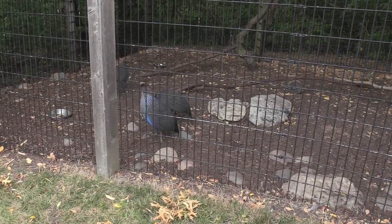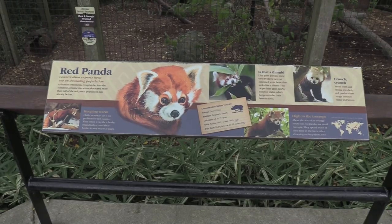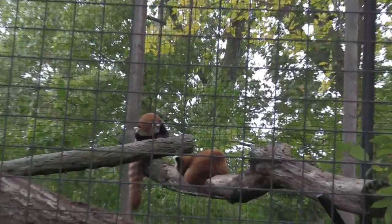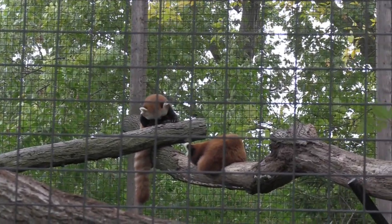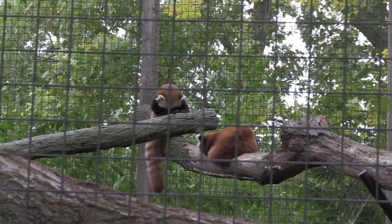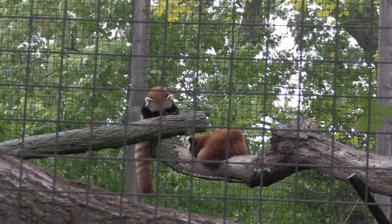Look at that, all right. Bright red panda. Get two of the fuzzy little guys. Also known as the false panda or the fire fox.